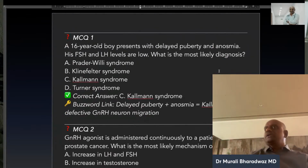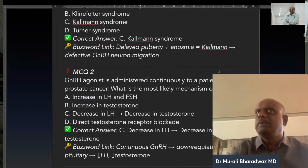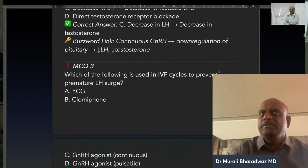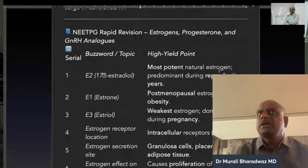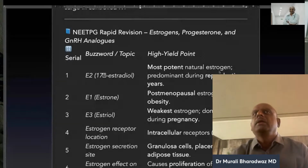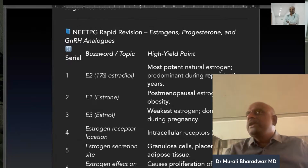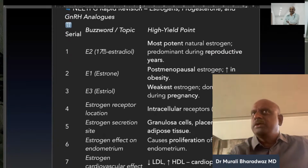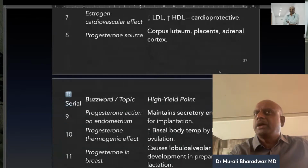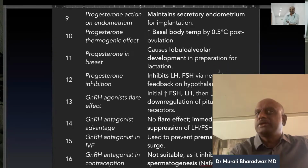Right? So that is the whole story. Kallmann syndrome, etc. Then comes estrogens, progesterone, and GnRH analogs. Now, are we fine, or a lot of repetition from obstetrics? A lot is there, but that is how gynecology is created, right? Already we finished estrone, estriol, estradiol, and who produces what and all that. We can just finish the revision of that. Now, a few important points we'll talk about.